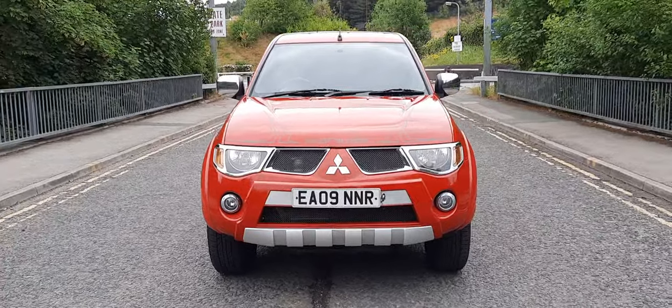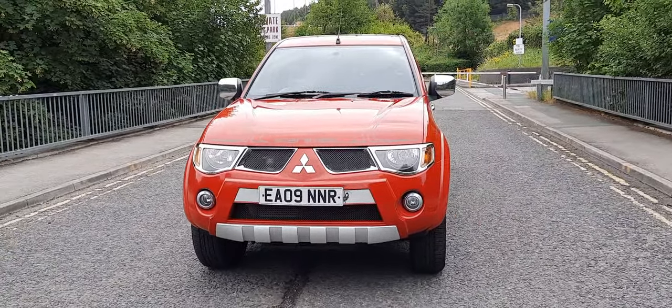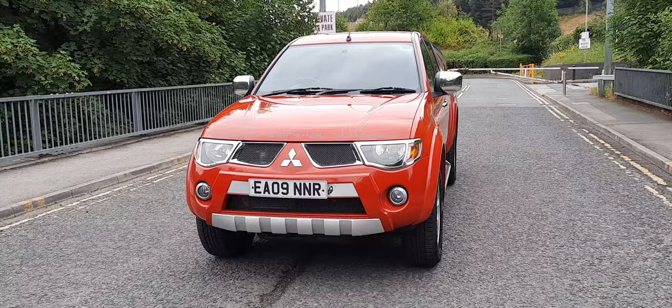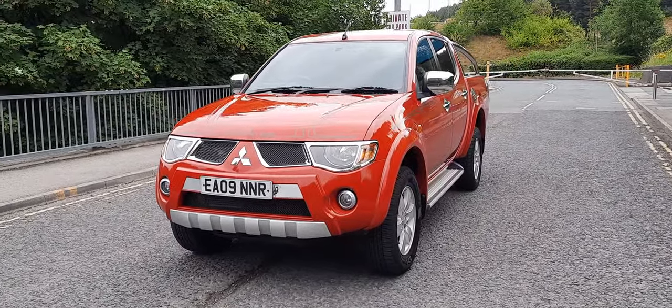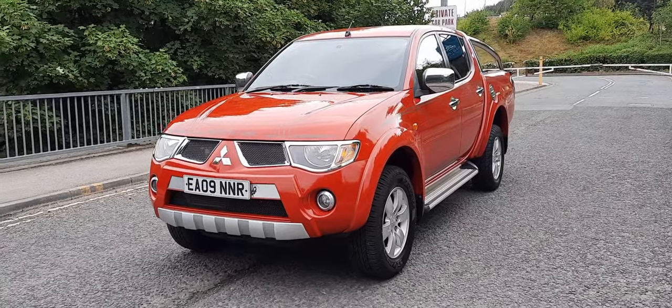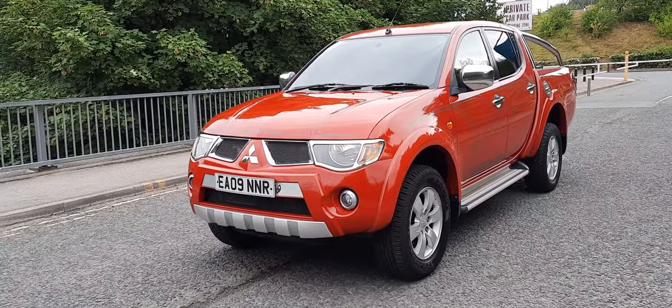We do know this car very well, having previously sold it, and the gentleman's just exchanged it for a Ford Ranger that we had. He's loved it and he's really, really looked after it.